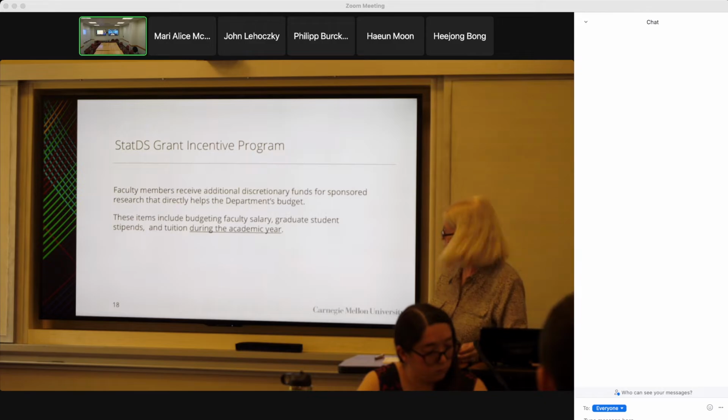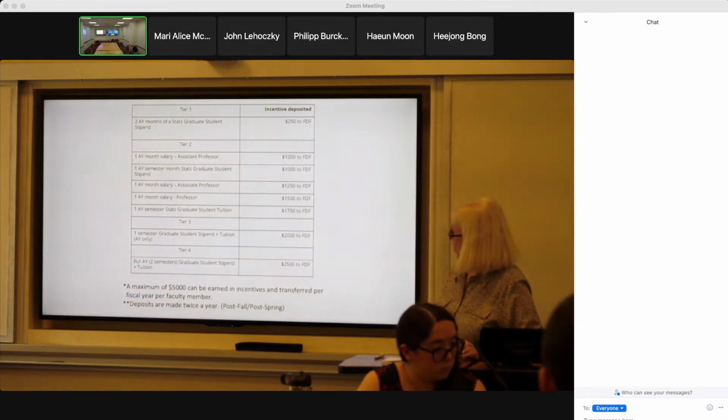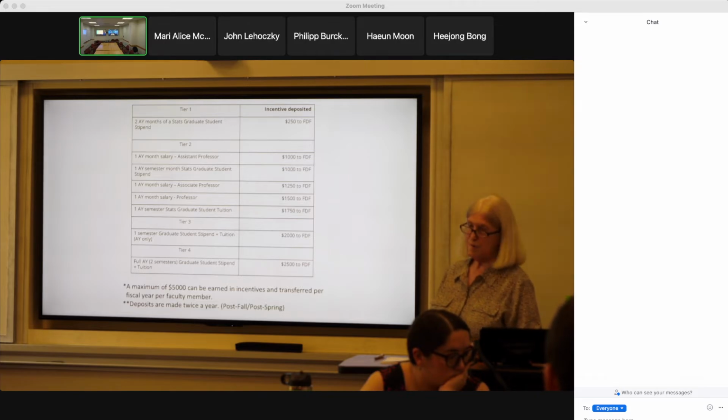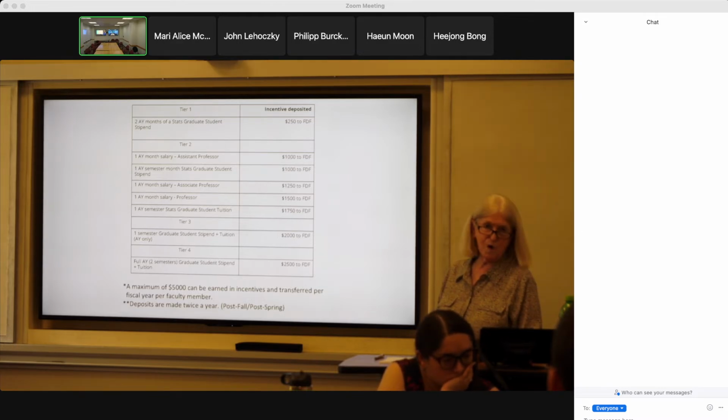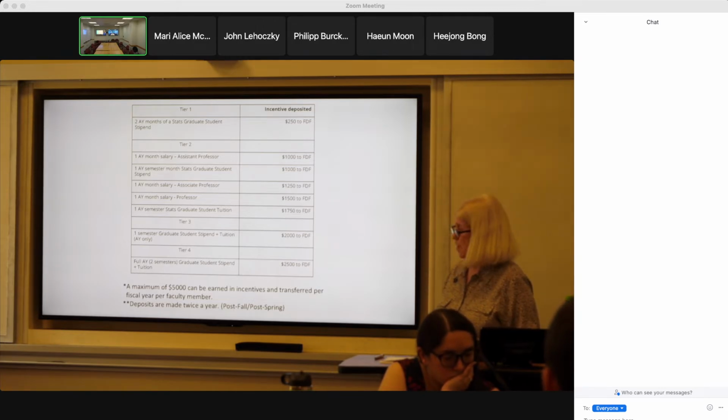So if you go to the next page, if you pick up a grad student, for instance, for 2 academic months in the year, you'll get $250 into your discretionary account. And it goes up, you can get up to $5,000. Whatever you're putting in, we have an algorithm that we look at, and those are paid out twice a year, in late fall and in the spring. So it does give you a little bit more discretionary money. It helps the department, helps you, and it's a good program.